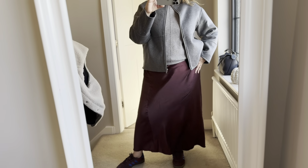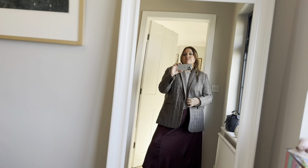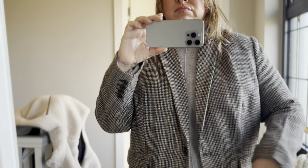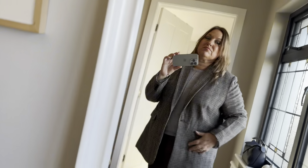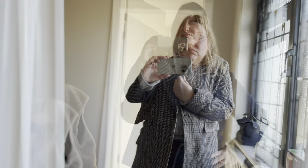And this is similar to my COS one, but it's not quite as cropped. Okay, this is another piece from Andor at John Lewis, and it's a really nice dogtooth warm checked print. You'll see that I like wearing blazers and shorter wool jackets more than full-on coats, and I am loving this. They do it in another cooler tone, like a bluey one. Another high wool content, that one.